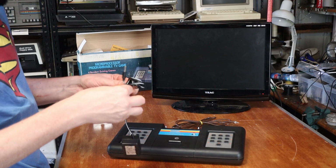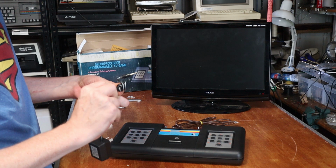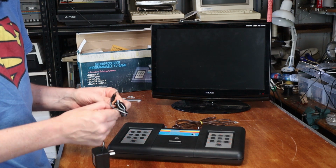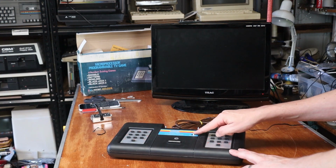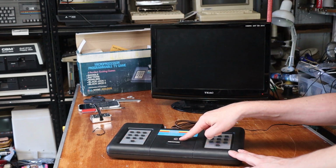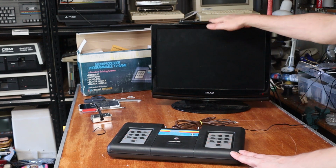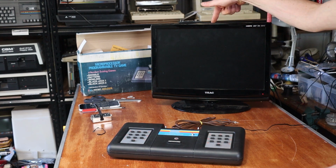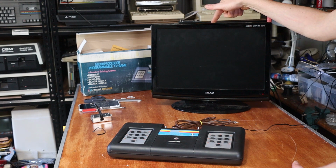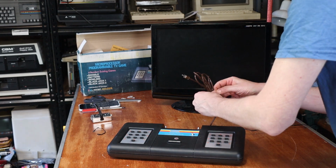And now for my next challenge, I'm going to attempt to power it on and hope that nothing goes bang. All right. Well, the LED came on. Let's see if I can tune it in. Now, this is obviously got a digital tuner, so it may struggle. I do have a plan B, but plan A first.